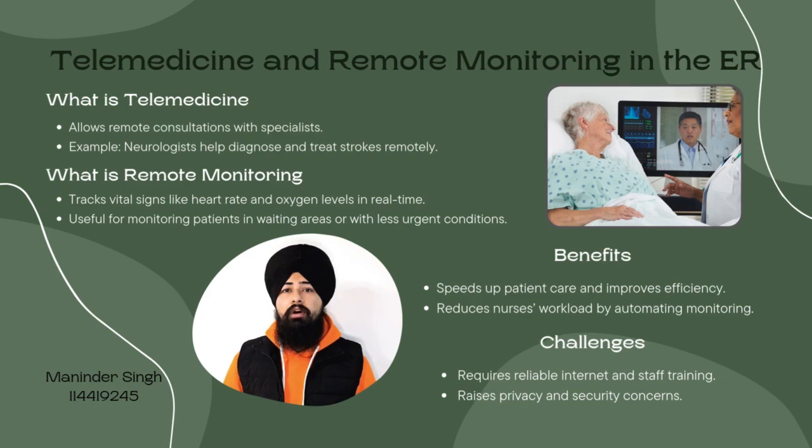Let's take an example of a neurologist. Neurologists can remotely help diagnose and treat patients with strokes in the crucial moments when every second counts. Telemedicine makes it possible for patients to receive expert care without waiting for a specialist to arrive physically.